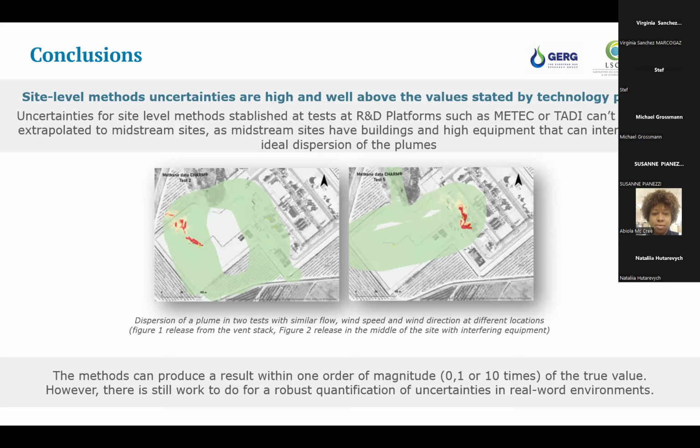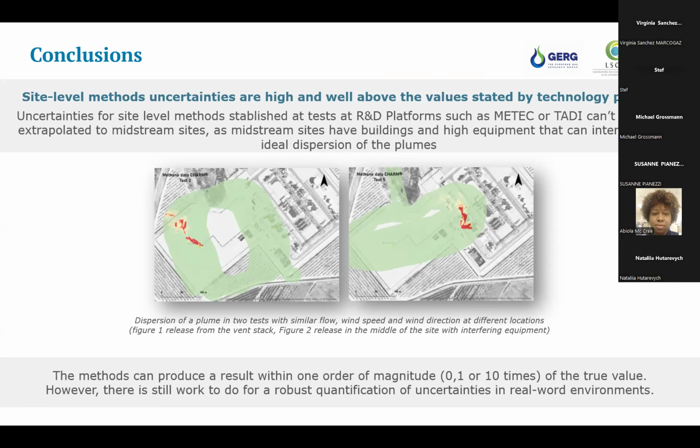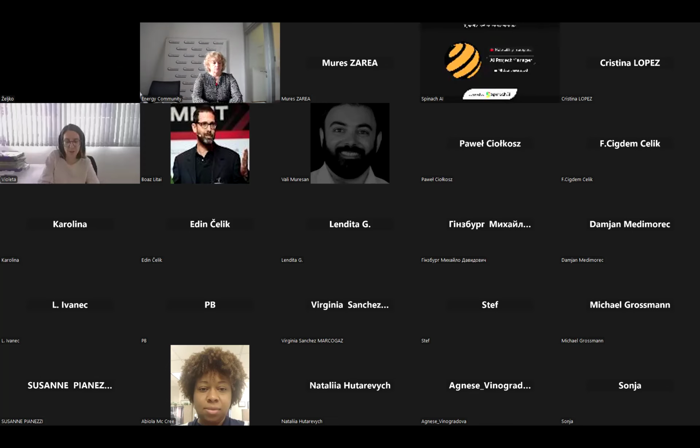And this is why we launched the next phase of the project, focused on reconciliation, which Mariusz will be presenting now. Based on all the knowledge that we gained throughout the previous phases about the advantages and limitations of the site level technologies, we launched a new phase to understand how to perform a reconciliation efficiently to improve our inventories. So I will hand over now to Mariusz to present this last phase of the project.